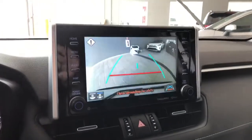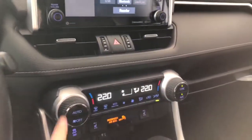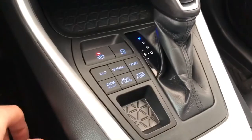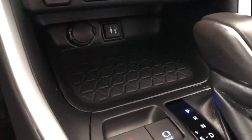Going into reverse, that'll bring up the backup camera for you. Underneath is the climate control. It is a dual zone, so the temperatures can be adjusted on both sides. You have your heated seats right underneath as well. Next to the shifter, you have your multi-terrain drive modes. All the way in here, you have a little bit of storage along with your USB auxiliary and your 12-volt outlet.